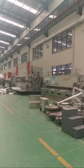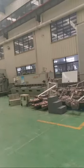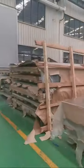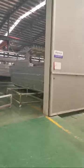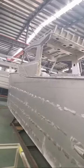This is the place we prepare the cutting material. Here is our manufacturing workshop. We will show you some welding details. This one, another 7.9 meter catamaran boat with open deck. We can see the welding here. Excellent welding in every corner.